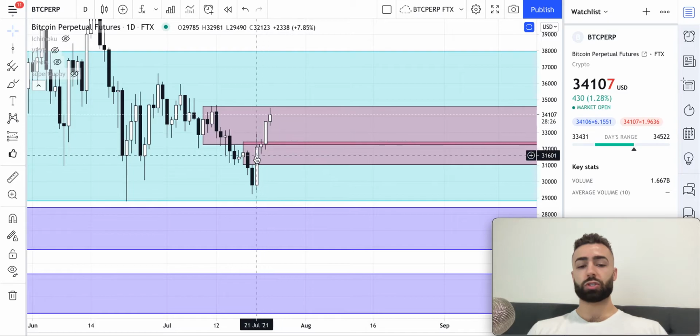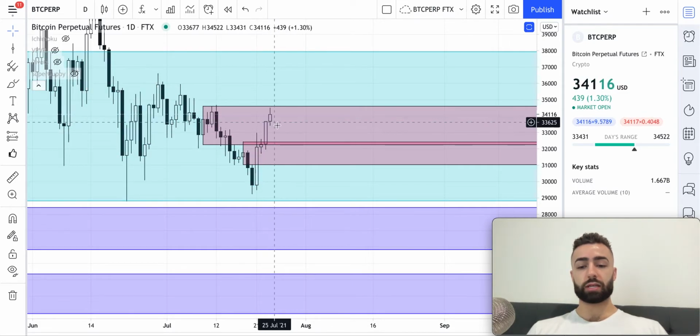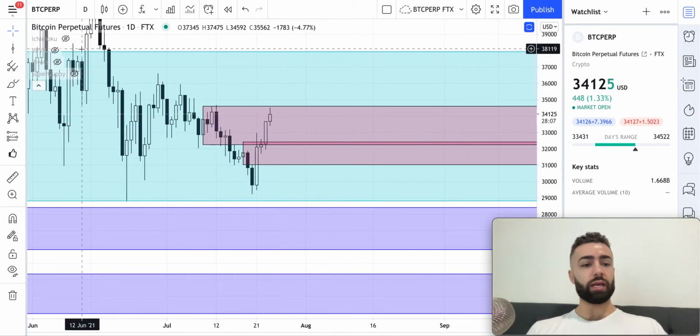But you can see we pushed right through this zone very easily, like butter essentially, and now we're about to close 2 candlesticks above it. So now it's going to turn into a support zone in about 28 minutes if we close above it. So that'll be an area for a potential bounce if we do end up coming back to that level. We'll see what we get.